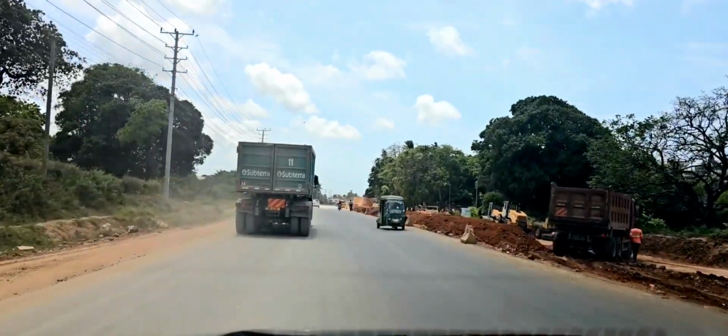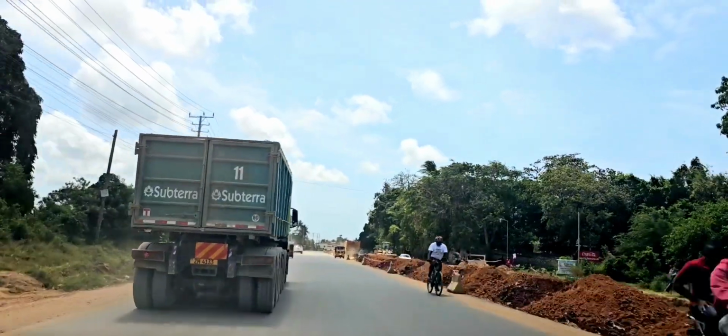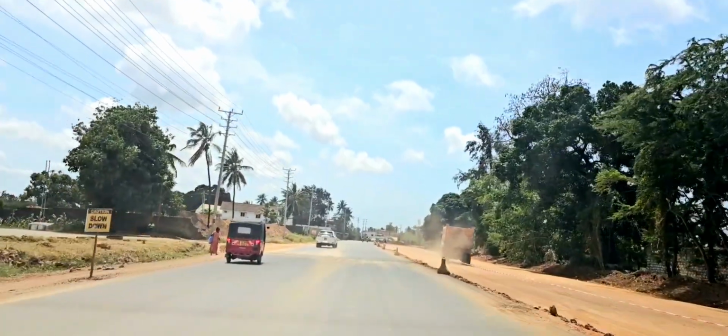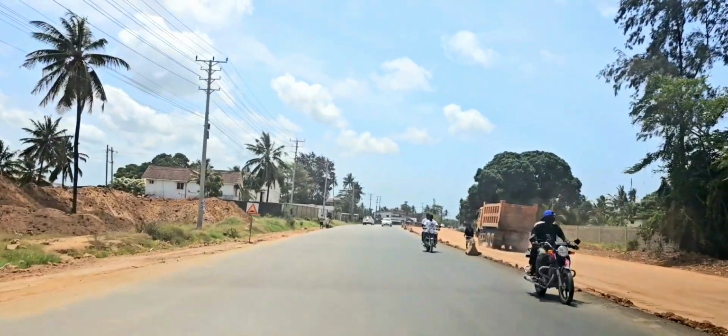Wow, I'm really impressed with the work done here. As you can see, the road is fully opened on this side and it's very smooth. And as you understand, the other side was dual highway, from Mombasa to Mtwapa, which means this side is going to be single carriageway.